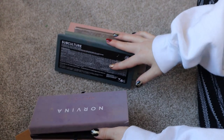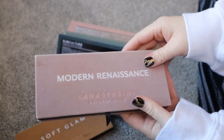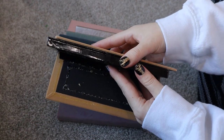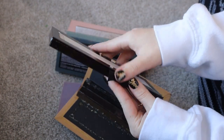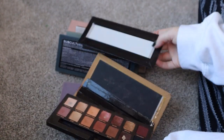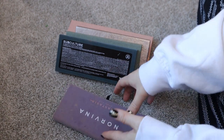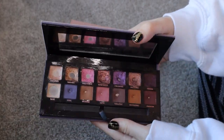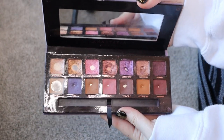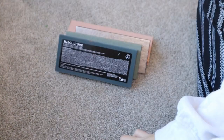I don't think I'm going to declutter, but my next declutter, I may have to let go of Modern Renaissance. It's so old. My Soft Glam palette is straight up falling apart. So she may have to go the next declutter. I don't know. Mentally, I've got to prepare myself, you know? Norvina, as you can see, I love this palette. I just don't reach for it anymore, but I'm not ready to let it go.